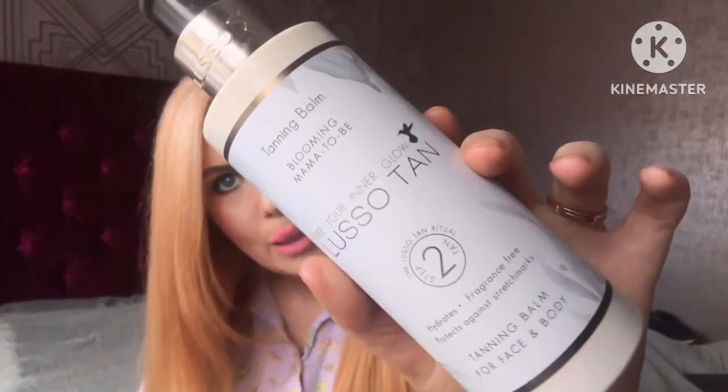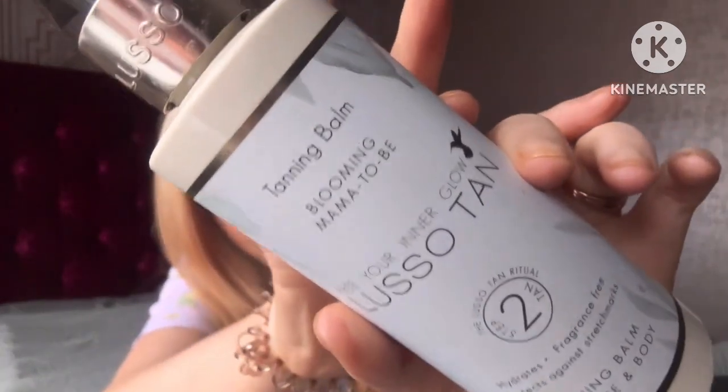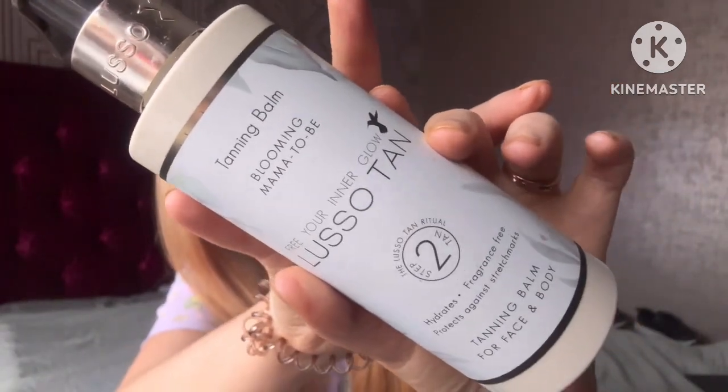So today's video is going to be my review on this Lusso tanning balm in Blooming Mama to Be edition. So that's what it looks like up close. Hopefully it focuses. Basically this is a gradual tan, just to let y'all know it isn't an instant tan. It's not going to give you an instant lot of colour. It's one you're meant to build up over time.